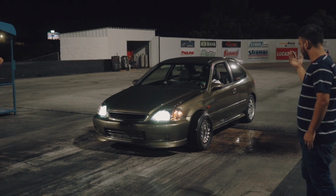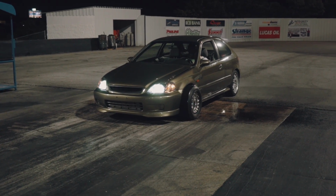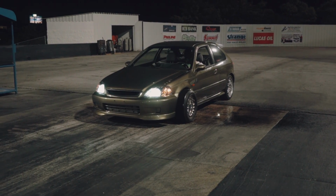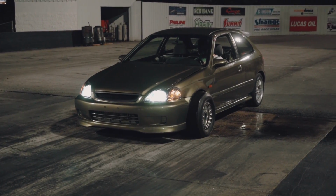All right, guys, first pass going up here, the Ian Sales EK. He won this car in a $100 raffle from Florida. We're gonna see when you do first pass. The car made over 500 horsepower. Very first time ever driving on slicks, guys.